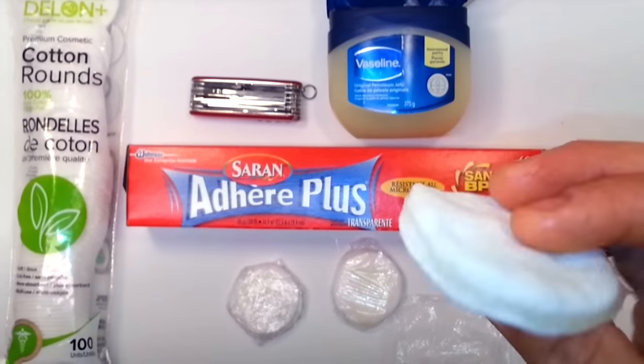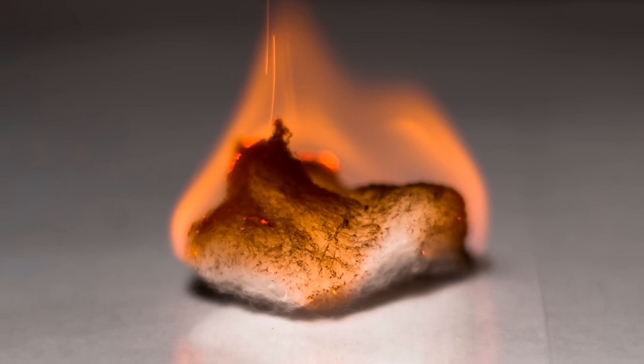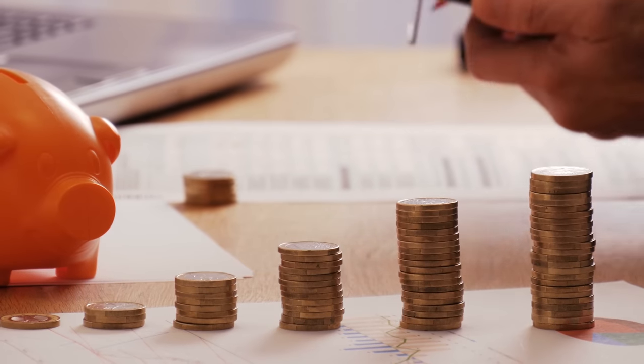There are also a variety of homemade tinders you can make. Many people make these out of Vaseline and cotton balls. I personally don't like this method too much because I find it kind of messy, but if you're on a budget, this is a good option.